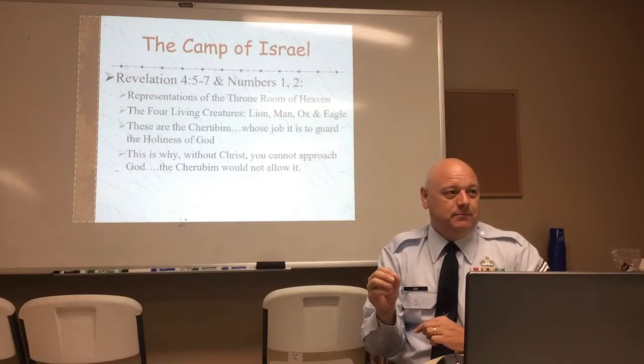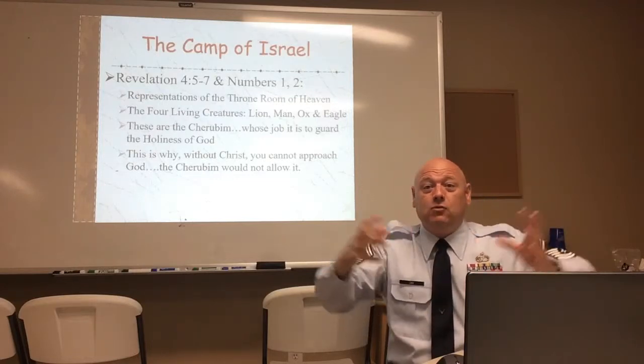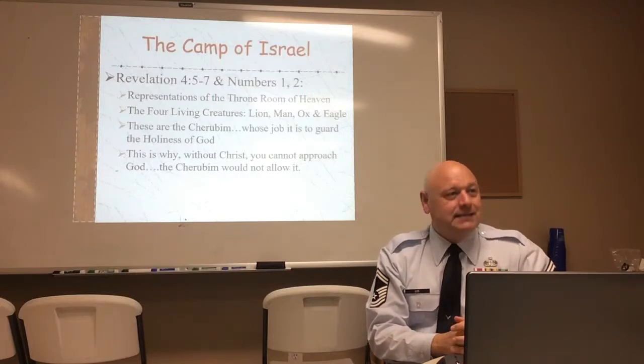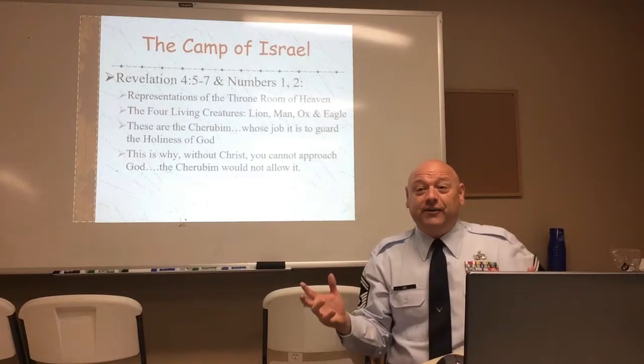So that's the holiness in the middle of your illustration? Exactly. The Levites represent the holiness. They represent the tabernacle where the holiness of God dwells. Yeah. Similar to the curtain, you couldn't get to the holy of holies. Exactly. And that's what Jesus did. What did Jesus do to that curtain?